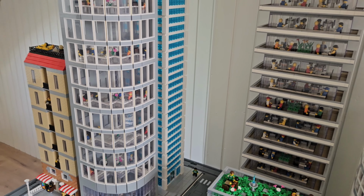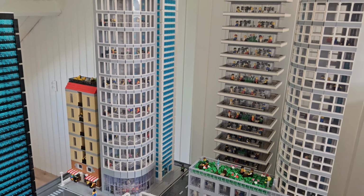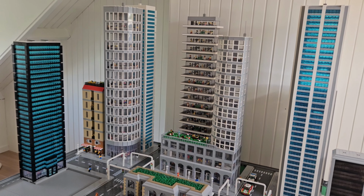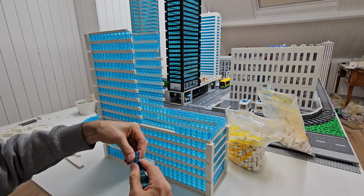Now, let's move on to the second skyscraper. This is another structure from my old city that I'm rebuilding and repurposing. The building will feature an L shape, making it one of the largest structures in terms of footprint in my LEGO city.